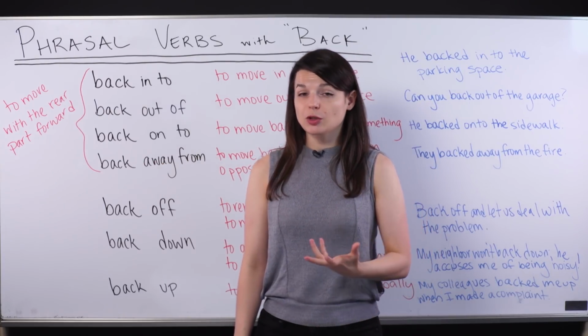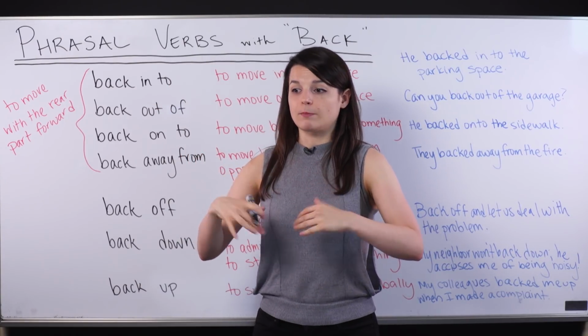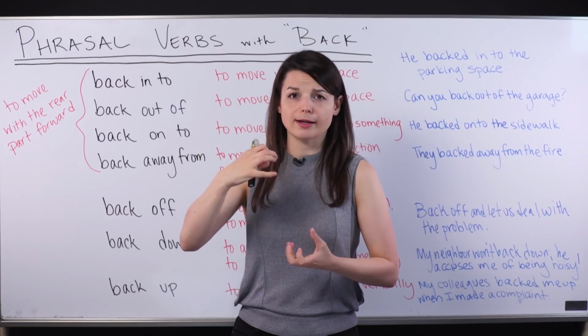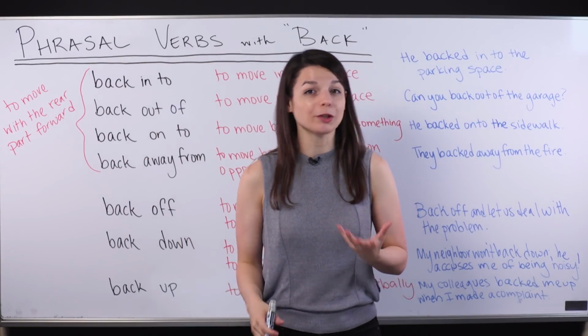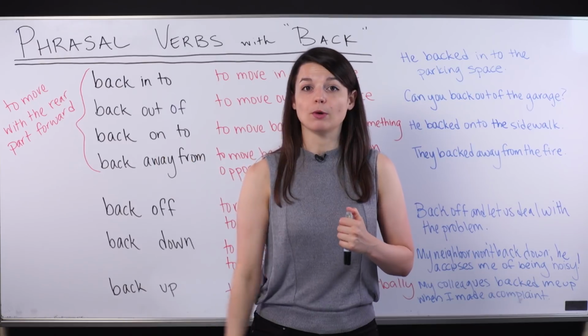So it's commonly used as a command, like back off. It means go away, or stop bothering me. Maybe you're working on a project, for example, and someone tries to come share opinions or criticize your work. You're not ready. You can say, back off, I'm still working on this, for example. So it's used often to give a command to someone.